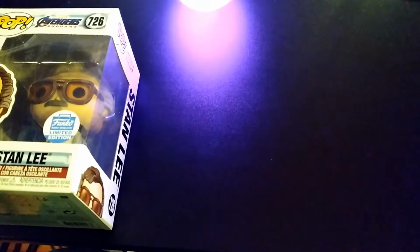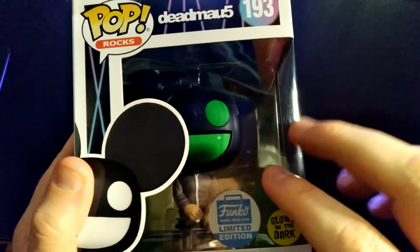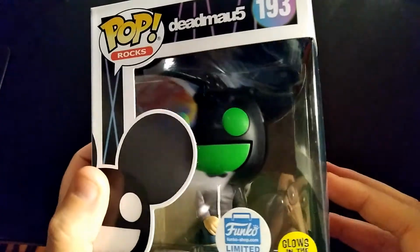So if you lost on Stan, this isn't comic themed, but this is still a cool collectible that's sold out. This is the Deadmau5 Glow in the Dark Funko HQ exclusive. So yeah, this sold out too.